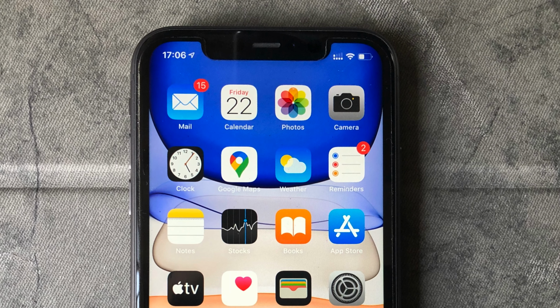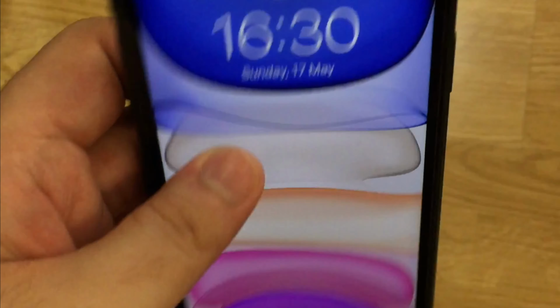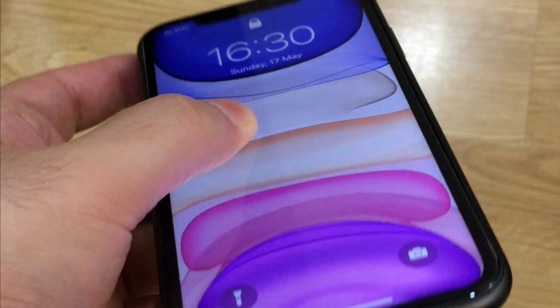Overall, the iPhone 11 is a complete package. I definitely would recommend this device to people. The screen is a little hit or miss, that depends on personal preference.